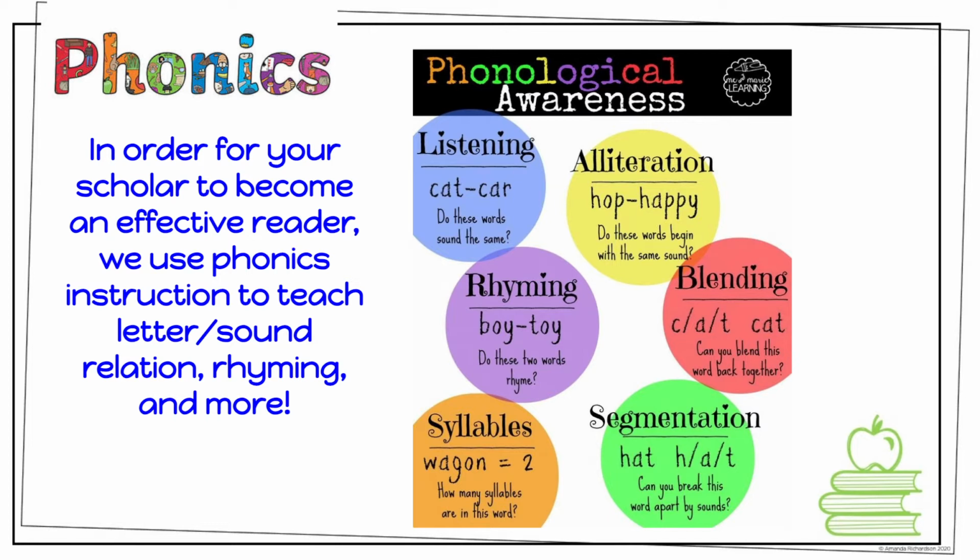Basically, phonics focuses on listening, alliteration, rhyming, blending, syllables, as Ms. Apone mentioned, and segmentation. We use phonics instruction to teach letter sound relation, rhyming, and much more. These are simple activities that can be practiced at home by saying cat, hat. These are both rhyming words.